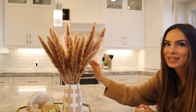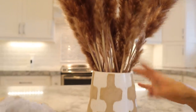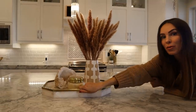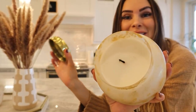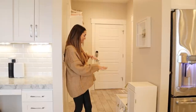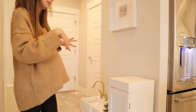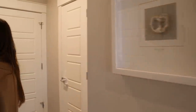More pompous grass. This is from Lux B Pompous as well. She has so many to choose from. Target again, and then the geode and this tray are both from Home Goods. I bought this. I love candles for display, but since I switched to oils, I haven't even lit it. Sad. And this is where our 3-pound Yorkie gets all her food. It's a kid's little play kitchen. It's fun to have it by the kitchen because they can cook while we're cooking. It's Pottery Barn Kids. This geode's all over. Yeah. We love our crystals.